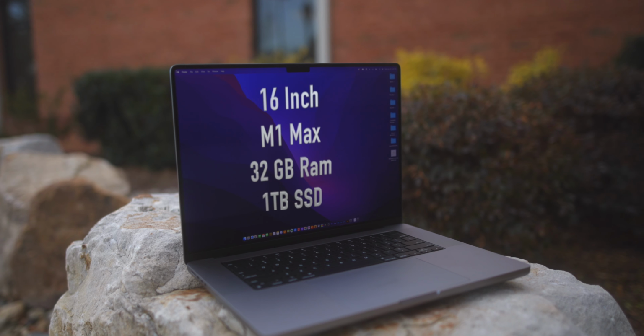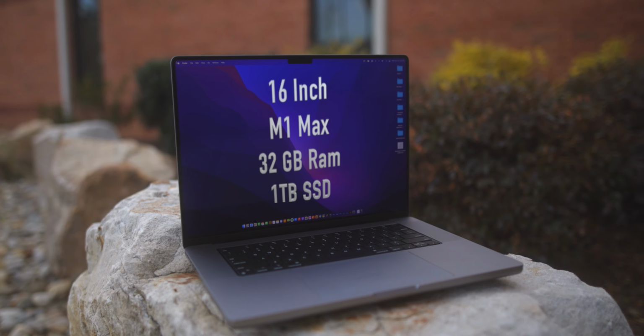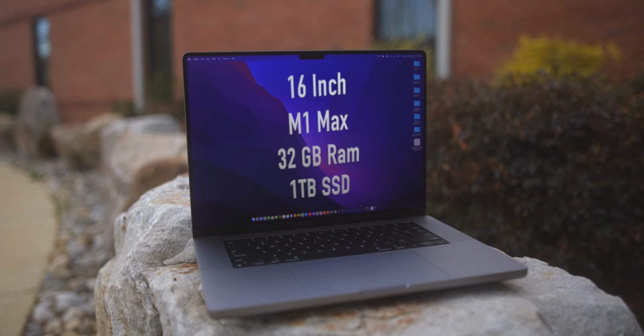So yeah, the spec I bought was the 16-inch M1 Max with 32 gigs of RAM, 1 terabyte SSD. I decided for me that was plenty. I debated on the M1 Pro versus the M1 Max, but I decided that I wanted to future-proof it for what I may be doing, not just today, but maybe 2-3 years from now, 4 years from now even. So I went ahead with the M1 Max. I did not upgrade the RAM just because most of the things I do, 32 is enough.